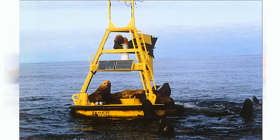Buoys not only provide beneficial weather information for people, but they also are a perfect spot for marine mammals to climb out of the water and sun themselves on a nice sunny day.